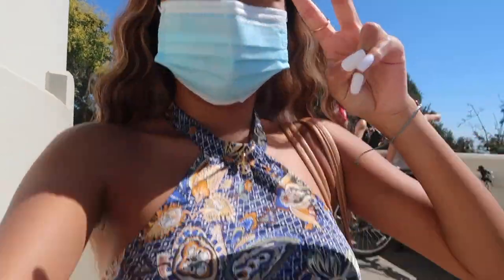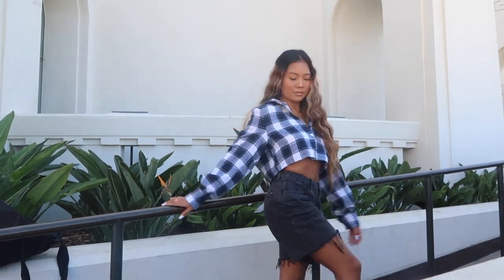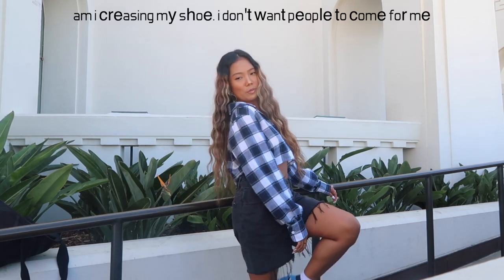Switch to outfit number two. You got this top, some skirts, and my Jordans. Am I creasing my shoe? I don't want people to come for me.